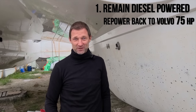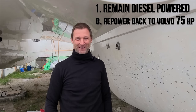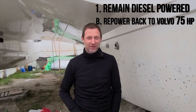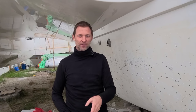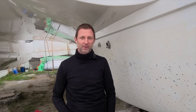So going forward, it would be good to go with plan 1B, which means possibly coming back to our old engine, which we still have here. Yeah, because we didn't sell it. It's been sitting in a garage for the last 6 years. We kept it here in Poland. So that's plan 1B. Plan one is basically diesel. A is Yanmar. B is Volvo, which is much bigger, 20 horsepower more, and a corresponding sail drive and a corresponding bigger propeller.